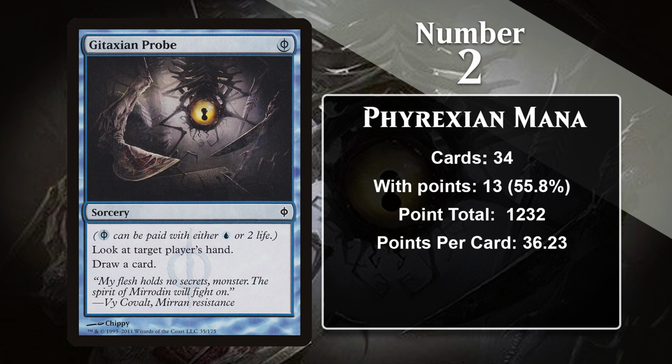Gitaxian Probe, a card that Wizards clearly initially thought was completely innocuous, eventually had to be banned in Modern and restricted in Magic's most powerful format, Vintage, a good indicator of the massive impact on the game these cards had. If Wizards ever plans on bringing this back, they're going to have to be careful about what they put it on and how they cost the cards.